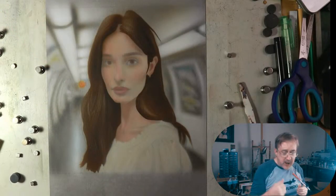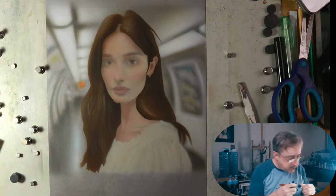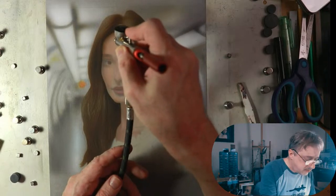Since it's a transparent... Hey, Ryan Barkley, how are you, sir? Great to see you today. I'm so glad you're here. How's life in the Detroit area?